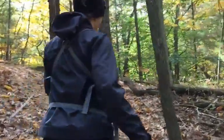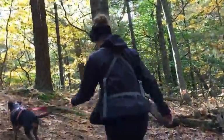This is our last major climb. And it's not even that bad, I promise. Just steep, but short.